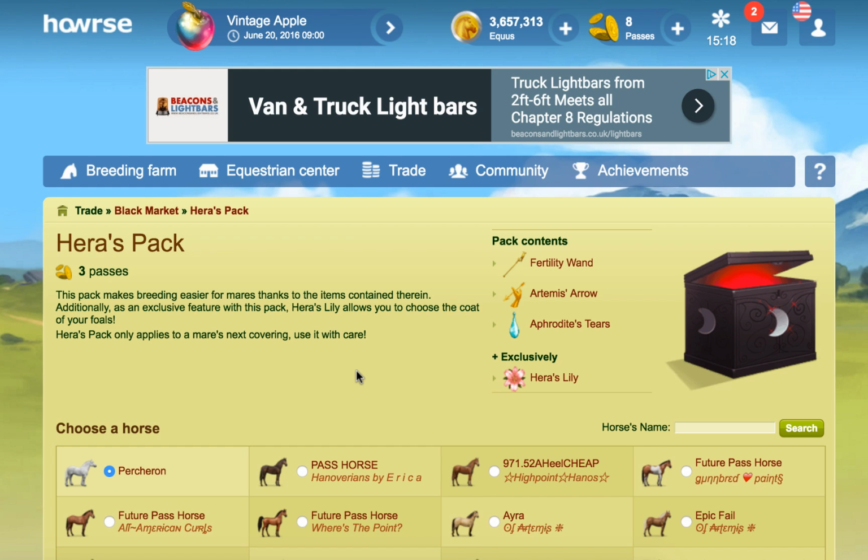And I wouldn't use these items for just breeding team horses, for example. I would only use these items whenever I'm breeding skillers, or potentially when I'm breeding unicorn foals and I have a Hestia's gift, okay? That's another time that I would use a Hera pack or one of these items, is if I definitely have a Hestia's gift that I can use and ensure that I'm going to get unicorn foals.